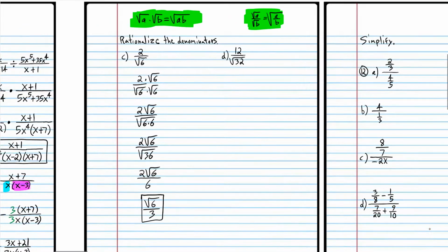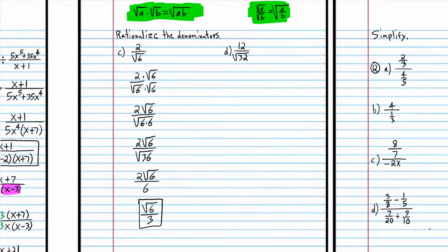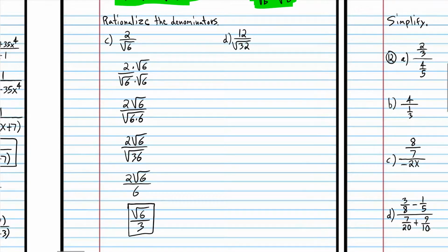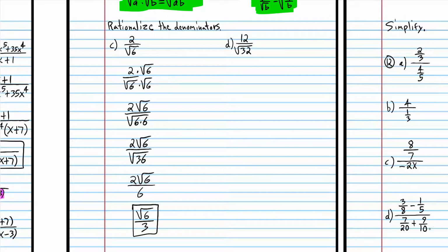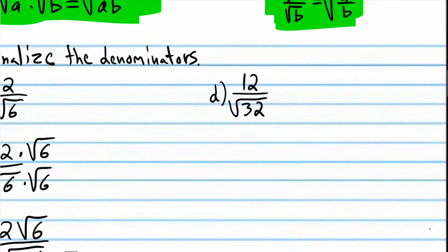All right, so part D is going to be more difficult because there's a perfect square factor in 32. For part D, you're going to have to do two things. You're going to have to get rid of the root in the denominator, but first, before you do that, you're going to have to pull out the perfect square factor in 32. So you can try D if you want to. If you get stuck, then you can go along with me.